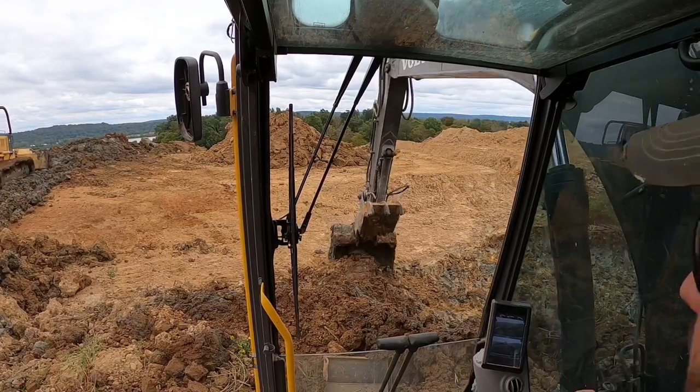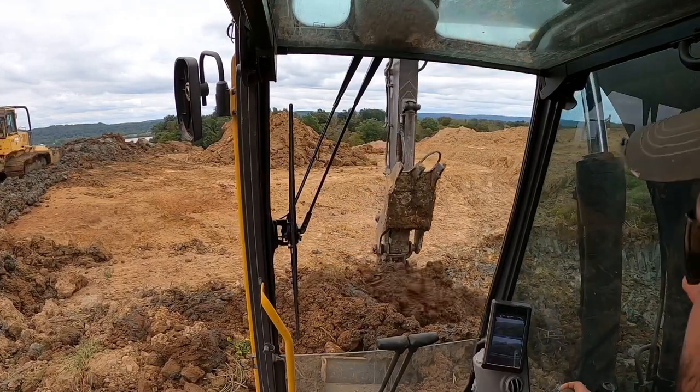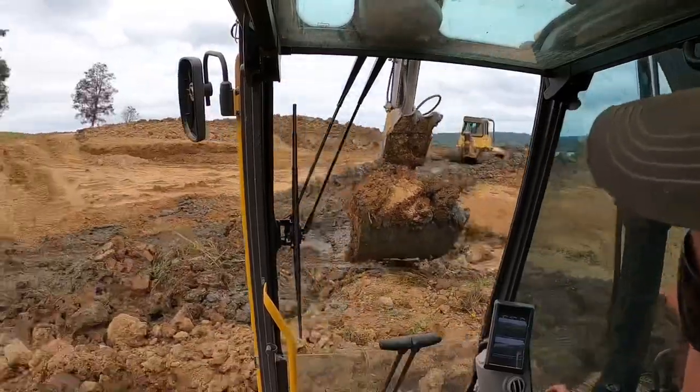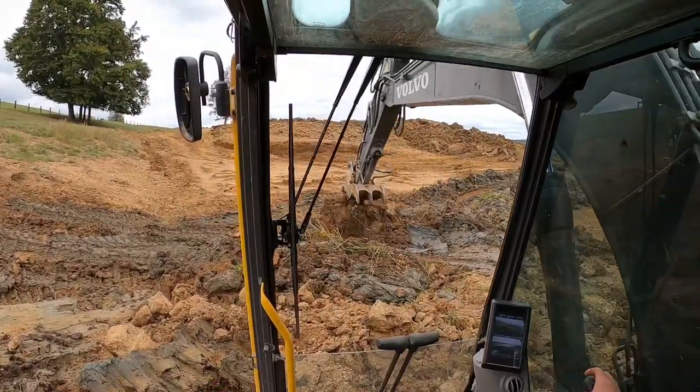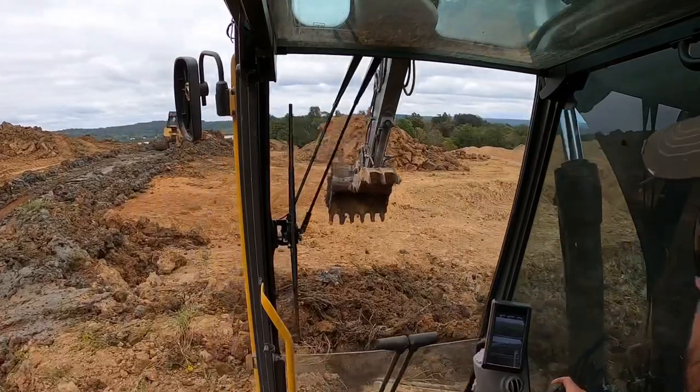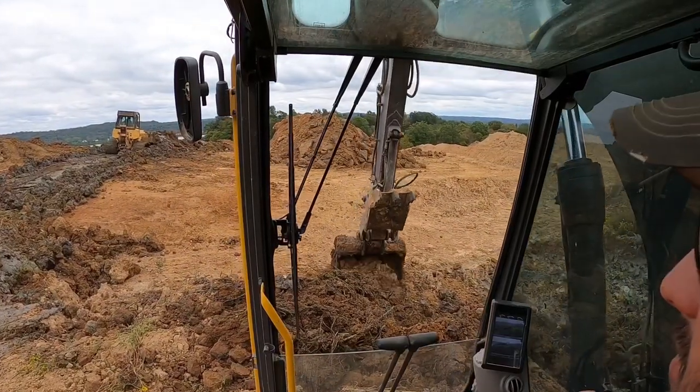So that's why we're going through the trouble of digging it all out and cleaning it up and just not burying it. If it was just a big flat hole and this thing wasn't on a hillside, you could probably bury it and get away with it. But this thing being on a hillside, gravity will eventually win, I promise you.